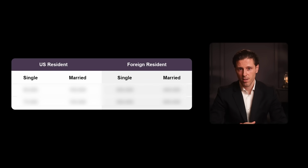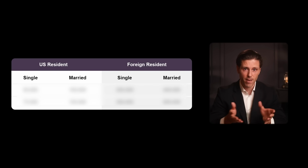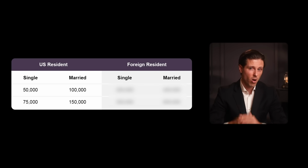But 8938 has 4 different reporting categories: single or married living in the US, and then single or married living outside of the US. So if you're in the US and you're single, you need to file 8938 if your account balance is $50,000 or more at the end of the year, or if it crossed $75,000 at any point during the year. Next up, if you're married and in the US, the numbers double, so $100,000 or more at the end of the year, or $150,000 at any point during the year.